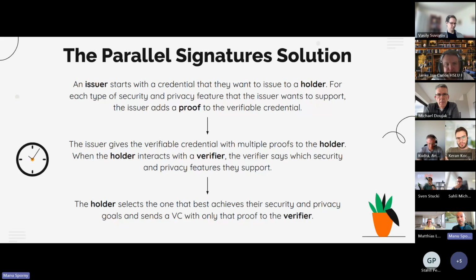The holder then keeps it in their digital wallet as a single object. Now, when the holder goes to a verifier, the verifier can say, I want to see a digital credential like your citizenship certificate, but I allow you to present that in an unlinkable way, a selectively disclosed way, or a full disclosure. And they can give any one of those options to the holder.